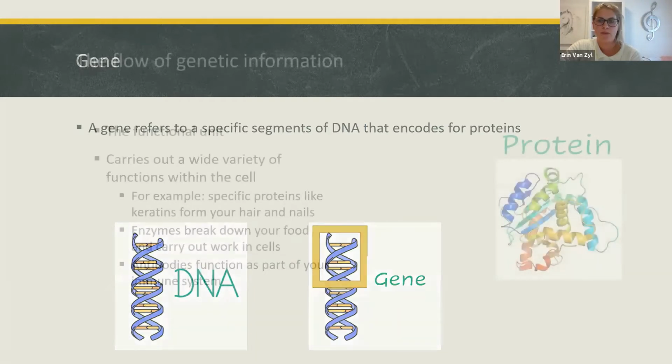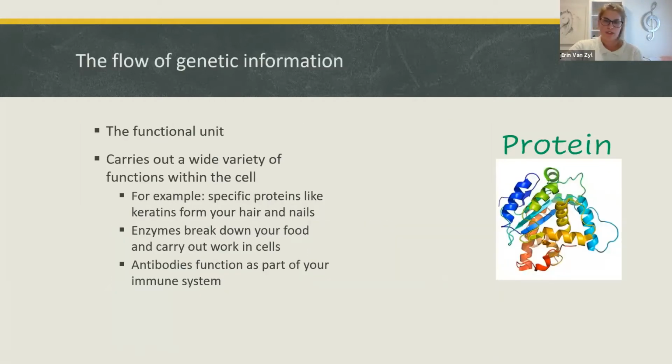And now moving on into what a protein actually is. A protein is a functional unit of genetic information. So proteins carry out a wide variety of functions within cells. Some examples being keratins, which form your hair and nails, enzymes, which break down your food, and antibodies, which function as part of your immune system. So now that we know what DNA is and what proteins are, we can move on into how these relate to one another.